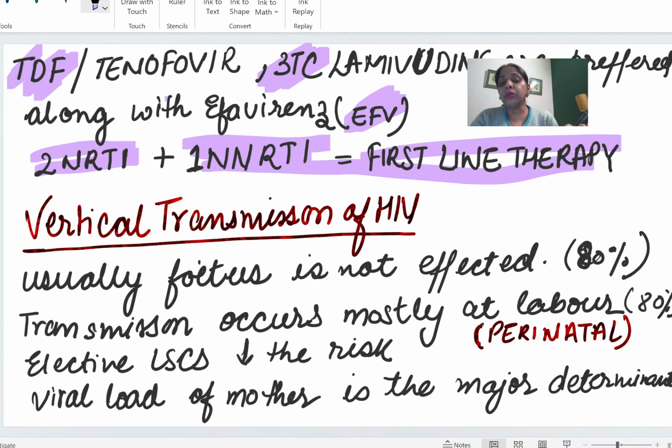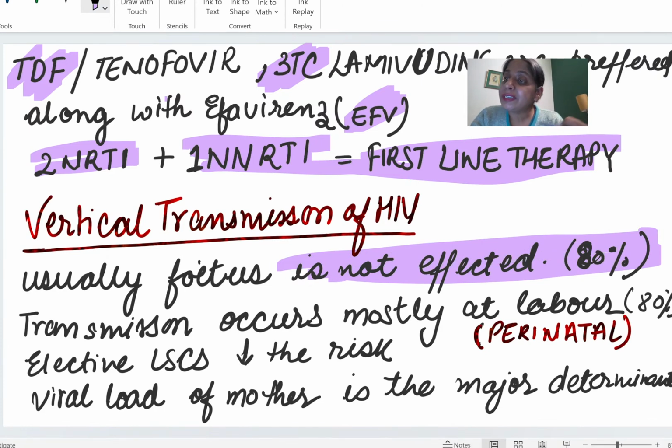Okay, now let us discuss how we can prevent HIV transmission to the fetus. First of all, here I want to tell you that usually the fetus is not affected. In 80% of the time, the fetus is not affected. And if any transmission occurs, it occurs in labor. Otherwise, it does not occur. Mostly at the time of labor.